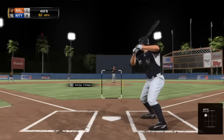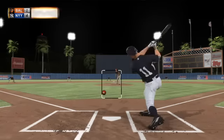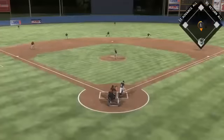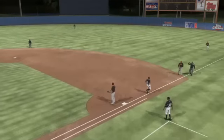And a high strike to begin the at-bat. It's 0-1. Swing and a miss on the slider, and he's quickly behind 0-2. And he's always so tough on left-handed hitters. That slider is just so difficult to pick up. And he chased it in the dirt. He'll throw down to first, 1 away.